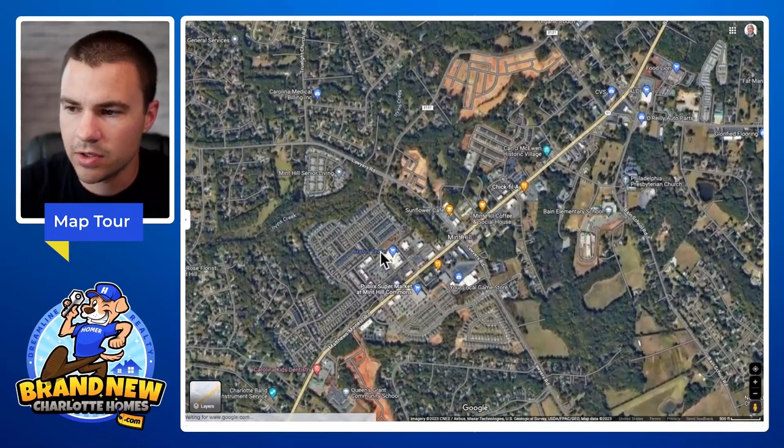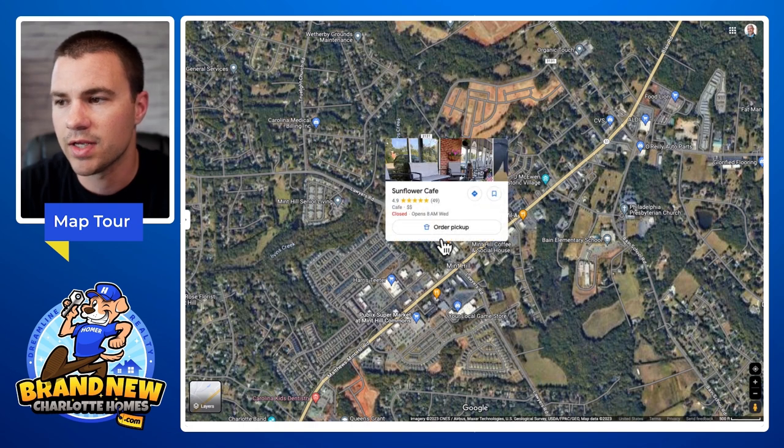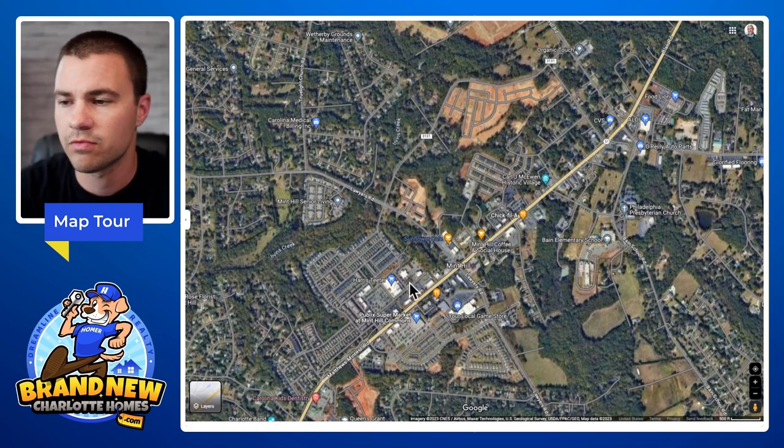Look at all the density right there. You have two different shopping centers. You have Harris Teeter, Publix. You have a Sunflower Cafe. We have one in Harrisburg that I've gone to. It's really good stuff. Let's see what else you got here.